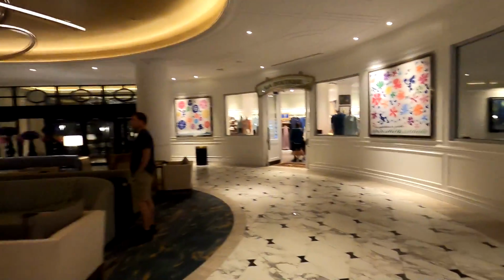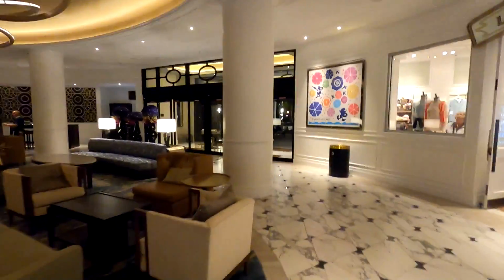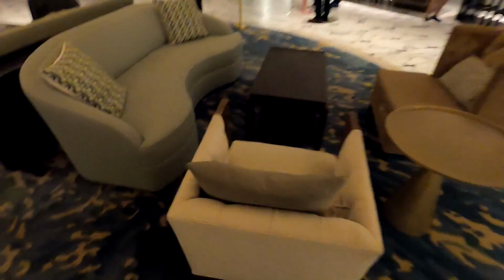Back in the lobby of the Riviera Resort here, La Boutique, right here, a nice place to check out and enjoy some merchandise in there, but also a nice atmosphere here in the lobby. A variety of different style chairs. I haven't tried all these chairs to let you know which chair is my favorite. Maybe I'll have to do that one of these days, or maybe I'll do it here today.